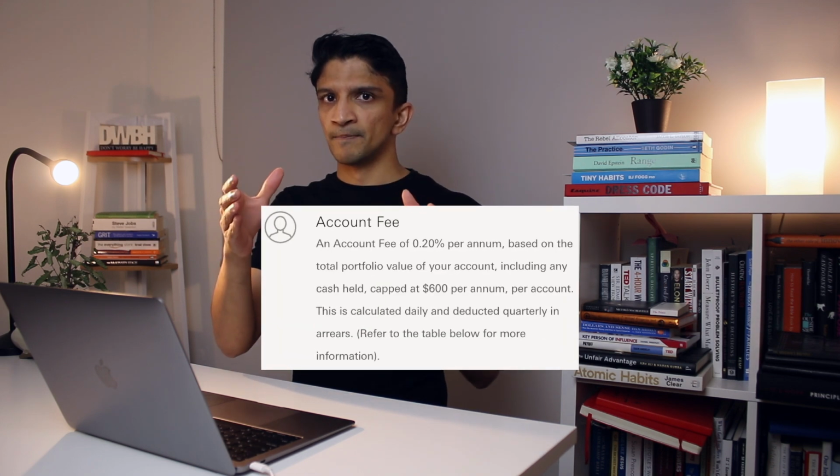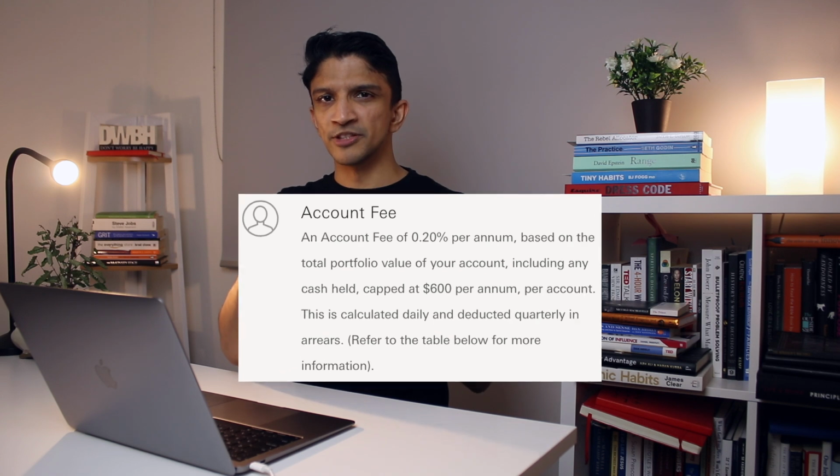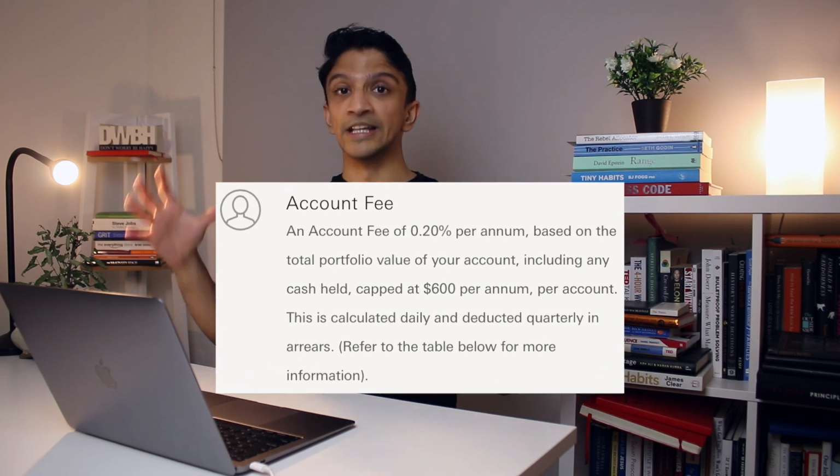There is also one other thing, and I don't understand how people sat in a meeting and thought this was a good idea. There is one particular broker I know of that charges you a fee for the amount you have invested in the share market as a whole. It's like a percentage management fee of your actual holdings.